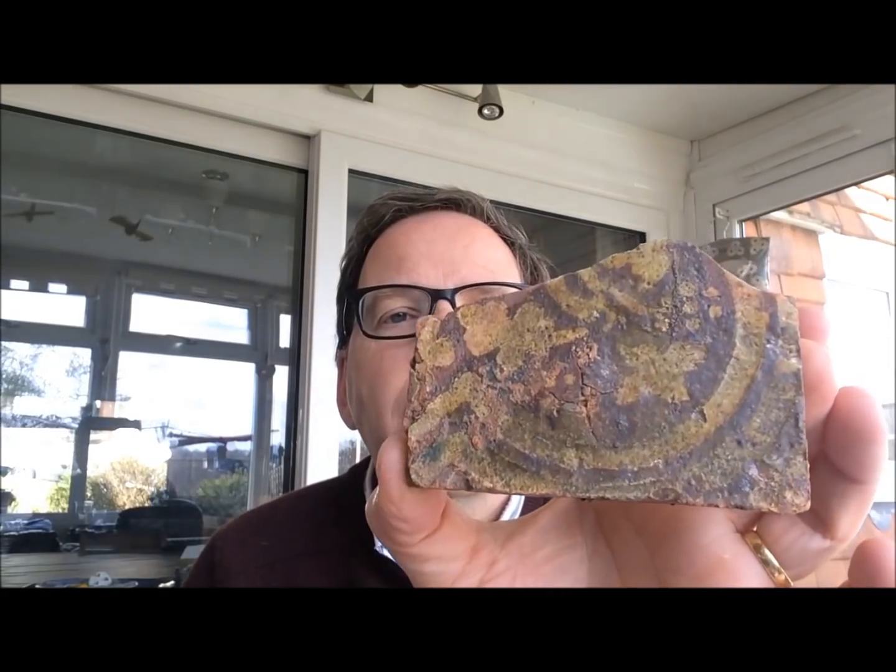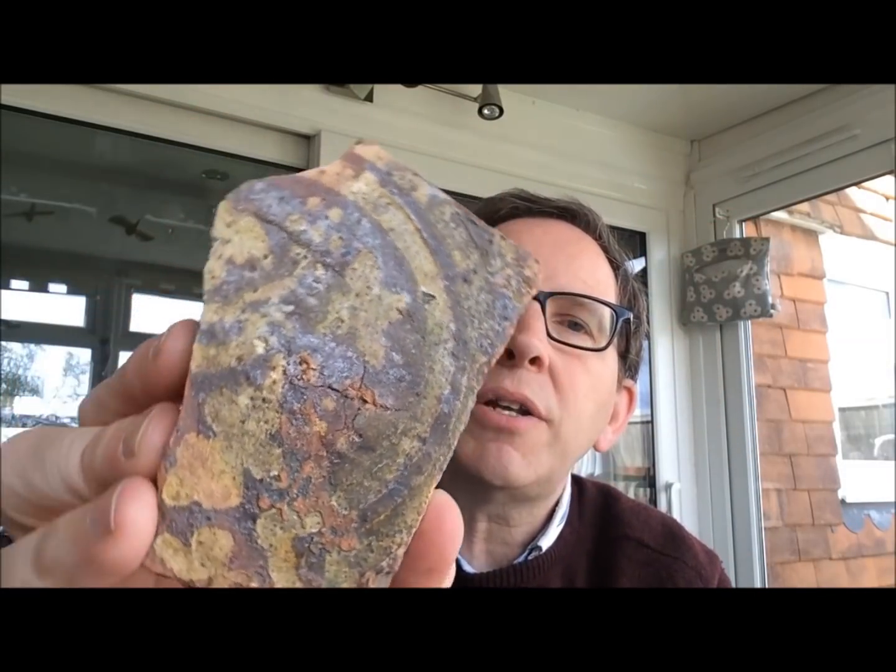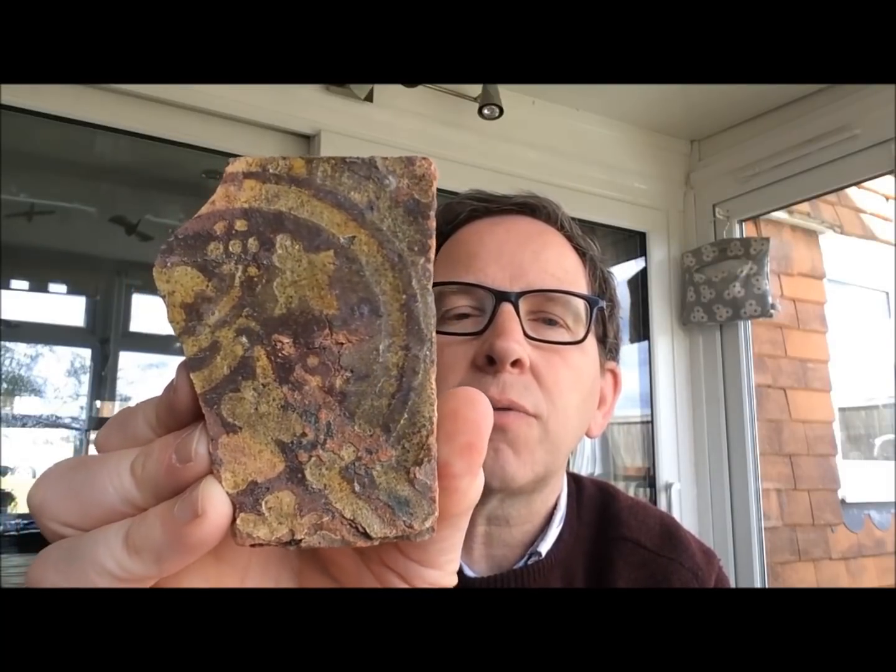Number 5, also a high status find. It's about 2/3 of a medieval tile, and I was just in awe when I found this, and I was just standing looking at it while people on the parapet above me were just staring at me, wondering what on earth was so interesting. This is a Penn style tile named after Penn in Buckinghamshire, where there was a large industry producing these things, and this will be 14th century.